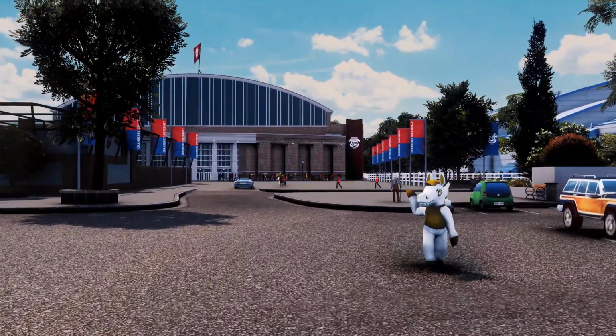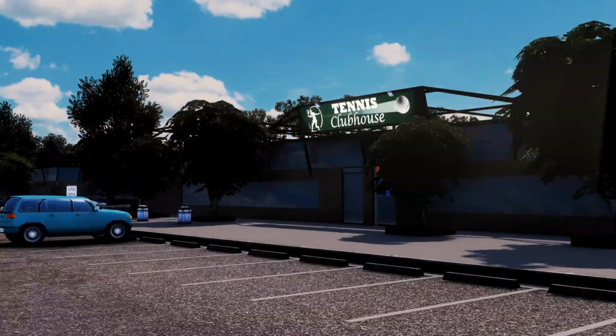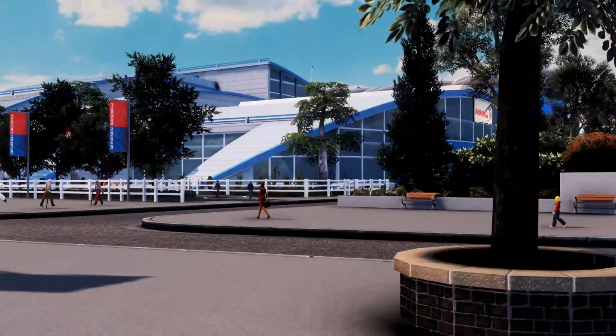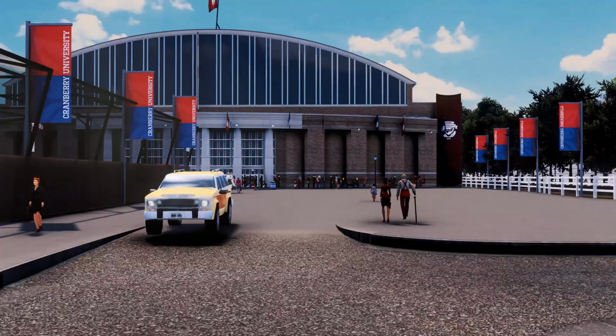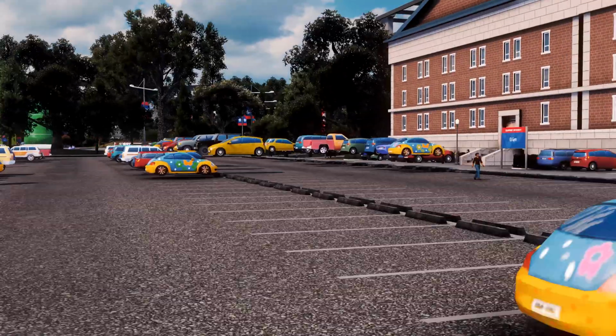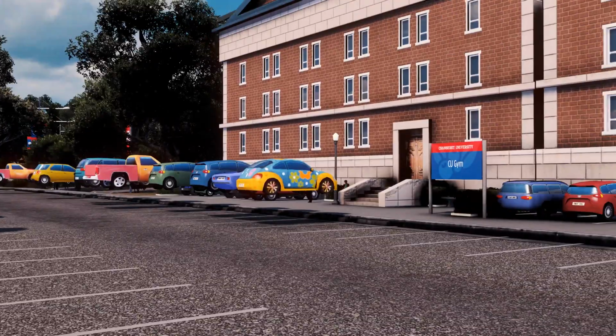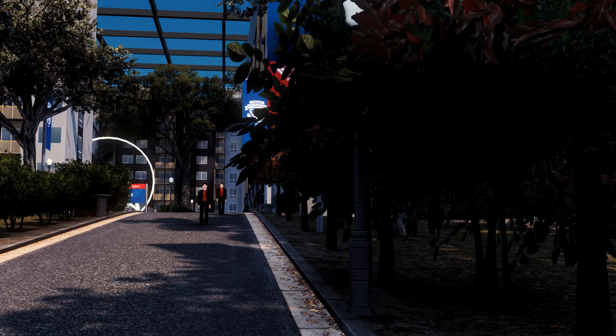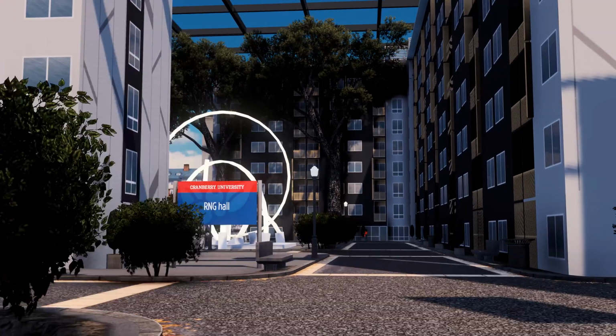I'll press play so you guys can see some of the lights here. So these are the tennis courts. Cranberry University tennis courts. Pretty simple, pretty plain. And then we'll tackle that in a second. Let's go back on campus here. You have CU Gym. This is the gym. Got some floating cars. Gotta love it. All right, back on campus here.